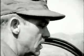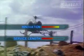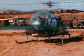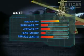At the end of the war, the Sioux remained pivotal to U.S. operations, flying thousands of sorties in Vietnam. But it would always best be remembered for its service in Korea. The Sioux gets an average score for service length. Innovation is good, but fear factor is low. So this Angel of Mercy has to make do with the 10th spot in our list.